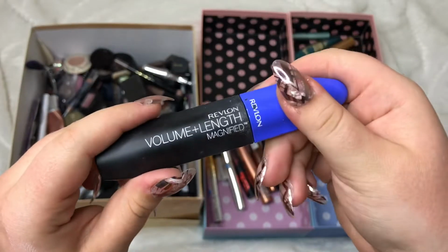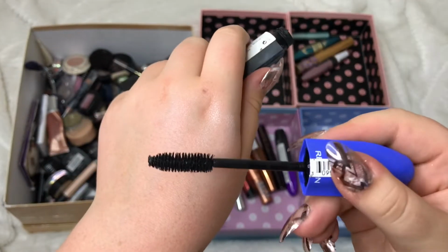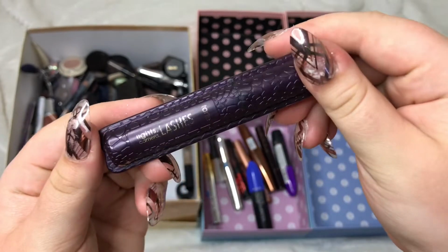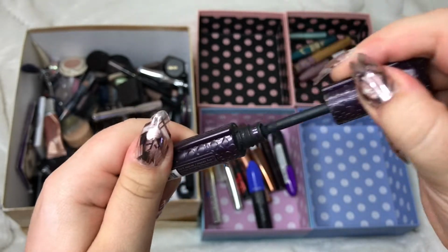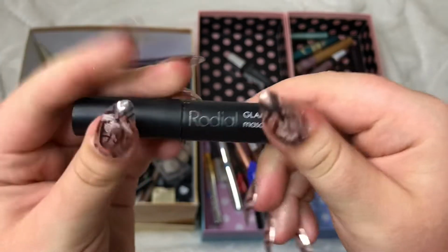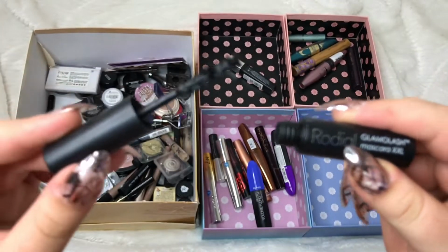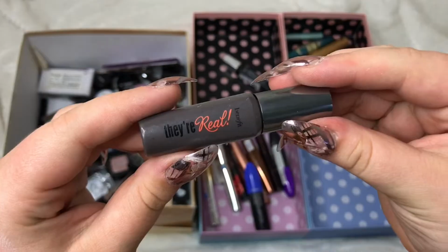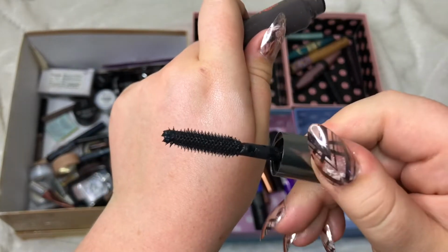Next I have the Revlon Volume and Length Magnified. I don't overly like this mascara. It hasn't dried out yet, and at the minute I really need some mascaras, so I'm going to keep this one. I have a mini Tarte Lights Camera Lashes mascara, which has all dried out now as well, so I will also be putting this in the bin. I have the Rodial Glamo Lash Mascara XXL. This is a mini version, and as you can see, this has completely dried out now, and that could definitely go in the bin. I have a mini Benefit They're Real, which I got in a set, but I really don't like this mascara, so I'm also going to pass this on.